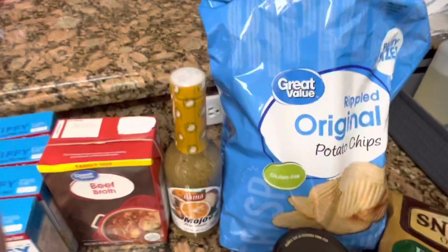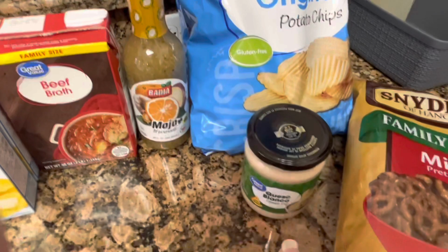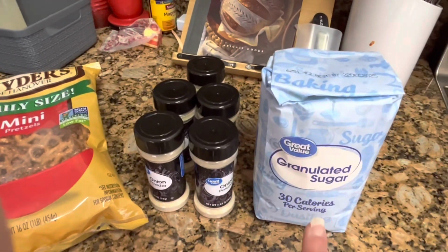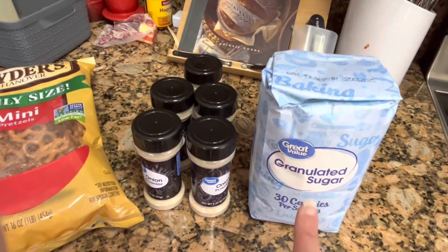Super good. 2 bags of chips that I'm going to put in snack baggies because it's cheaper than buying the pre ones. The queso is for Adam and I, pretzels for one of my kids. Here's a bag of sugar. We don't go through a ton, so this is going to last me a really long time, like 2 or 3 months, if not longer.